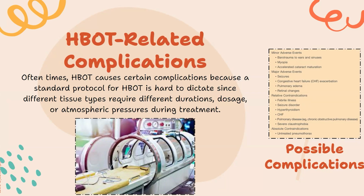They're still trying to understand the protocols and parameters of HBOT because different tissue types require different dosages and different treatment session times. All these different variables make it hard to pinpoint the exact protocol for treatment. So that's why we're looking into much safer options. Even though HBOT is relatively safe, we're looking for safer options while still having the same therapeutic effects.